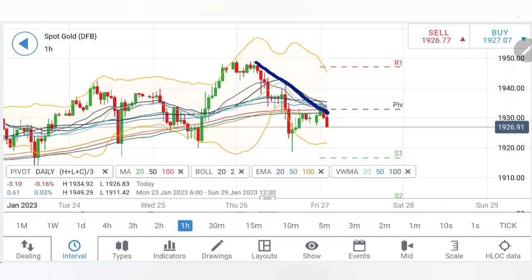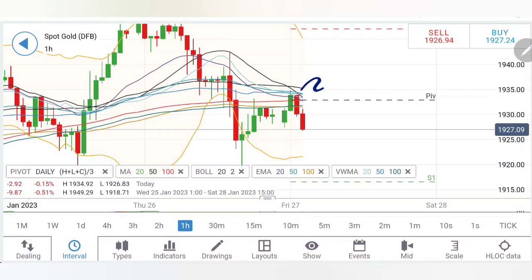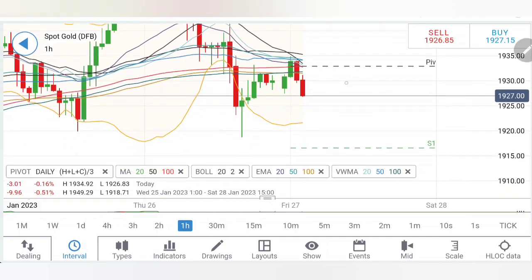At the same time, you can see it is trying to trade in this channel. If you connect the dots here, you'll find this is the high of this channel and the lows are far apart, so this is a widening triangle. Right now, 1935 has given it resistance, and then 1937 levels. These are the levels beyond which a little retracement can be expected on the upside.